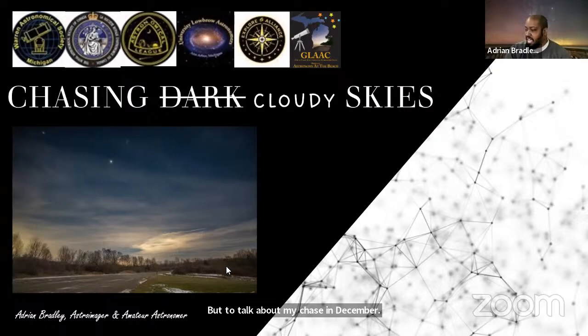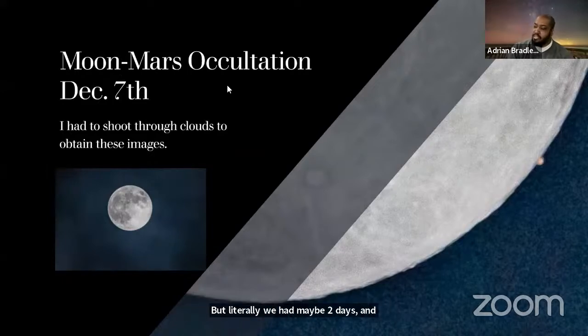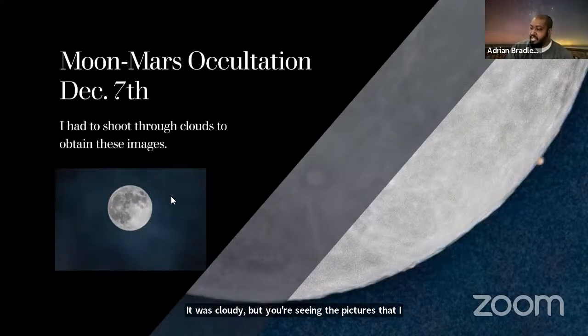Lately, we've had a couple of clearings that I've missed just simply because I just wanted the time to recover, because I tried and traveled anyways in chasing these cloudy skies, starting with the Moon-Mars occultation. It was cloudy, but you're seeing the pictures that I took anyways. I can't zoom in here, but this is essentially this part of the moon where Mars is coming right out from behind the moon. Everything's a little fuzzy because you can kind of tell in this image there were clouds, and the full moon was shining just bright enough through the clouds for me to take an exposure.